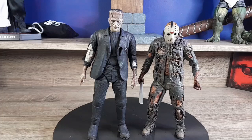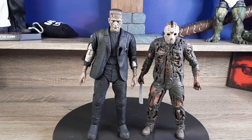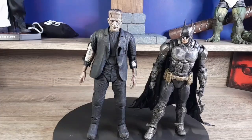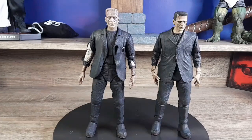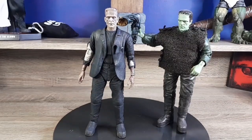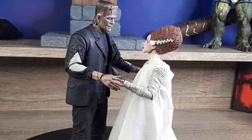It's been a while since you've seen an actual size comparison with these classic figures that I usually compare with. But here we have the NECA Friday the 13th Part 7 Jason Voorhees, the Figma Doomslayer figure, the Batman Arkham Knight McFarlane figure, the Marvel Legends X-Men Origins Wolverine figure, the original Frankenstein figure by NECA Toys, the Sideshow Son of Frankenstein monster figure, and of course the Bride of Frankenstein figure with the monster.